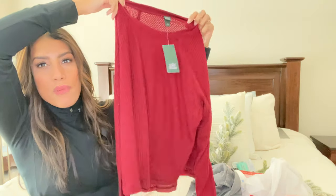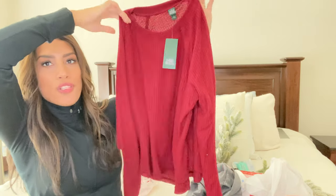And I did get it in a medium so I can do like the front tuck with it. But yeah, I just thought it was really pretty.